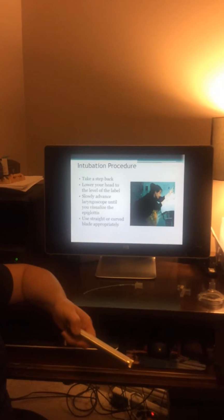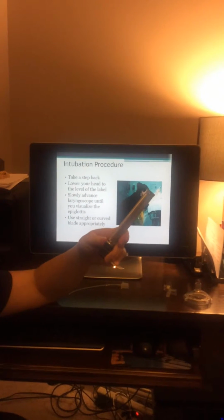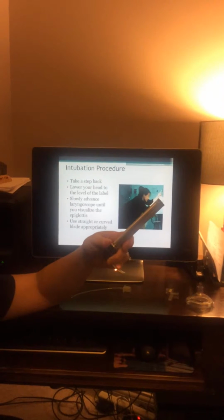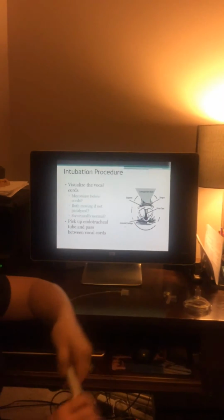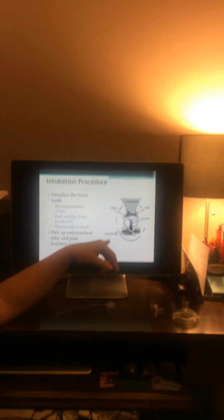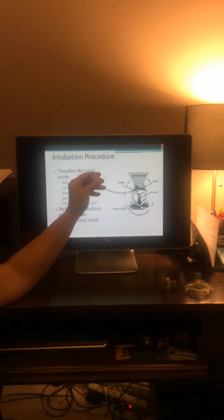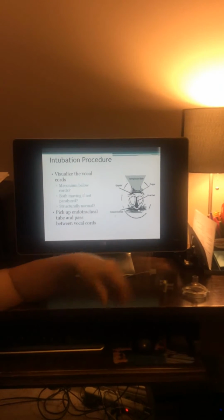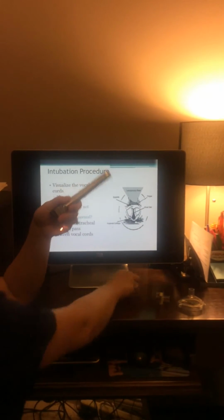Again, we talked about the straight or the curved blade. If you get in there and you see a hole, but you don't see any epiglottis with it, you're too far in. Pull back a little bit. Again, we talked about whether there is meconium below these cords. What do the cords look like? Are they both moving? You never want to force a tube through closed cords. Structurally, how does it look? Normal. Get your endotracheal tube once you see what you want to look at.